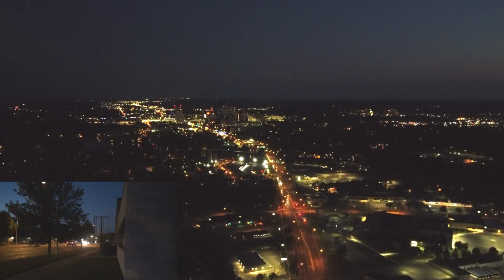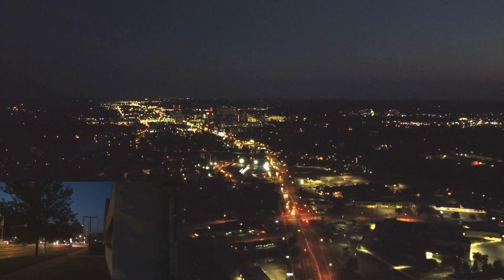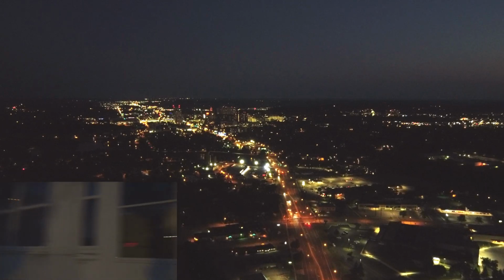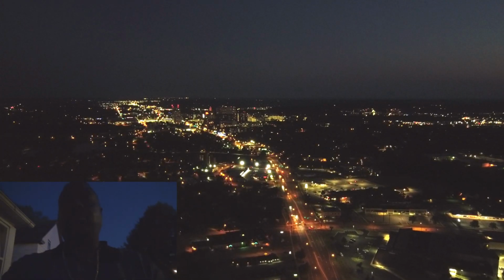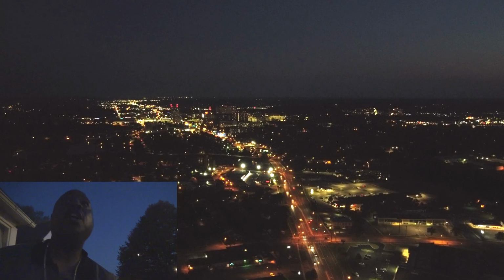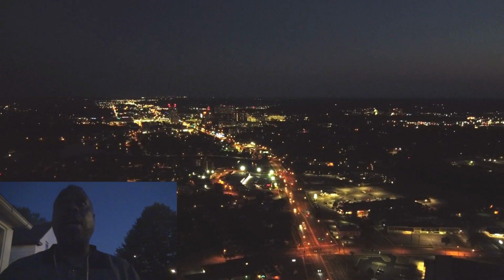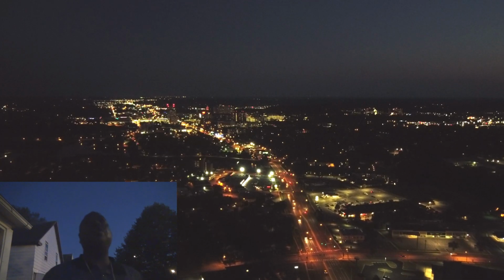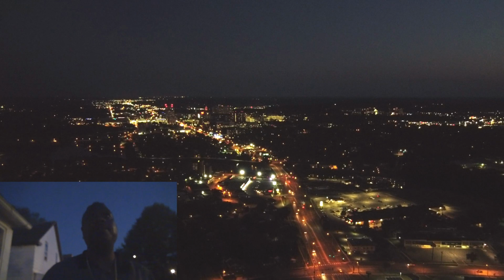Okay, y'all, this is the ultimate test of my Mavic Mini. This is the ultimate test. I sent it out 3,000 meters down Broadway, and it cut off at 2,900 something. So I hit the return to home, and now we're gonna see how it looks when it comes back into position where we can see it again.